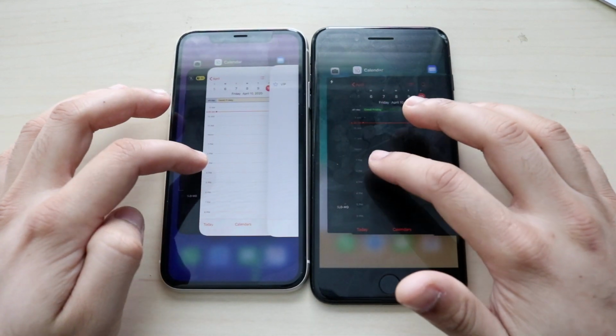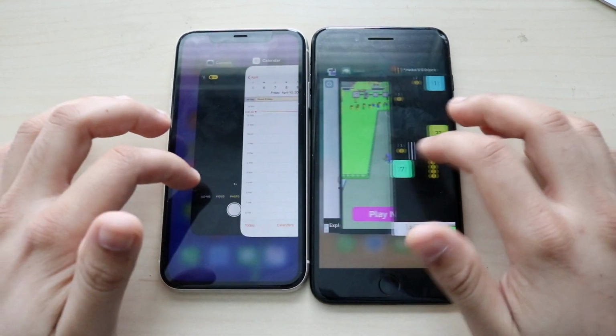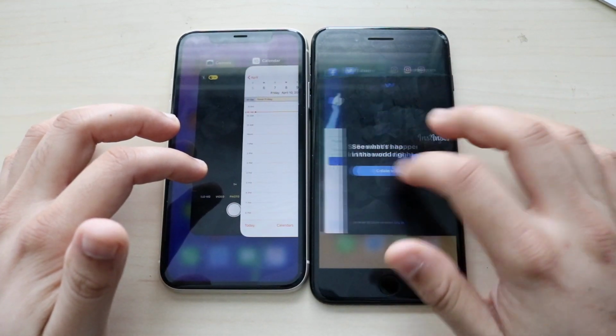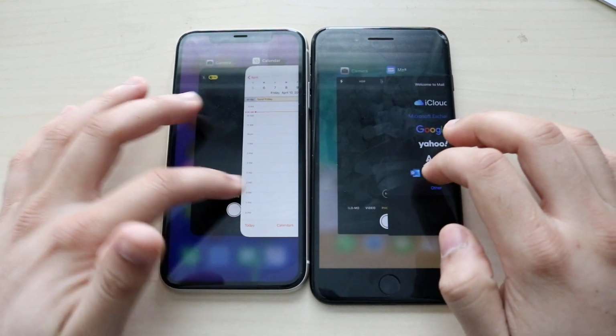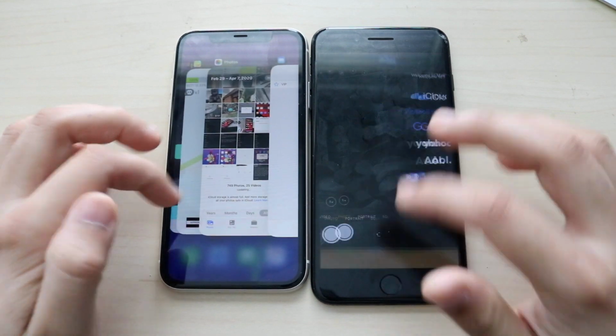Let's do calendar. 3, 2, 1. And they both restarted again. So I'm trying to get to a point where both phones stop restarting and one ends up beating the other one. I can do mail. Okay, they're both going to be restarting here for a minute, I think.